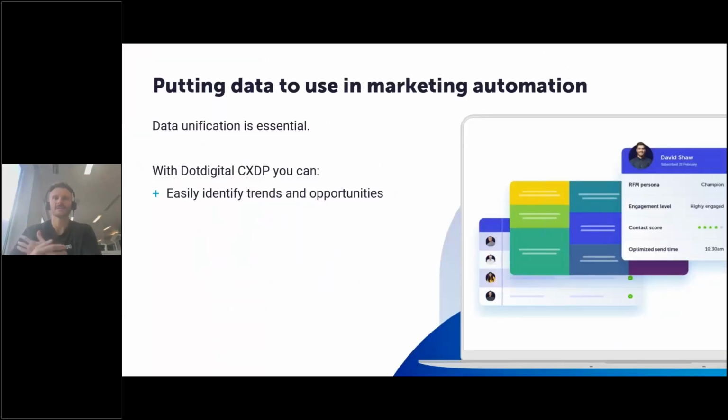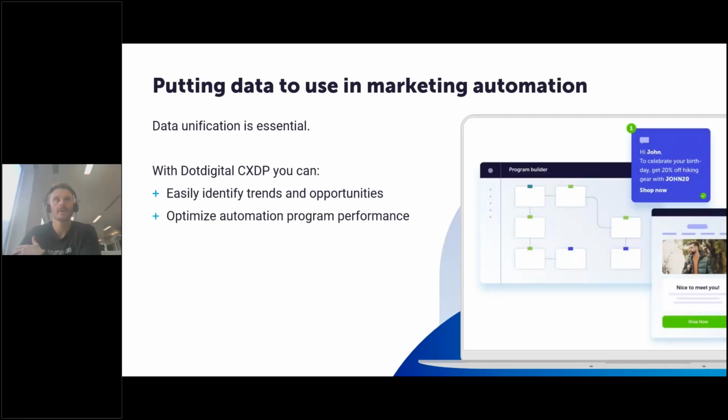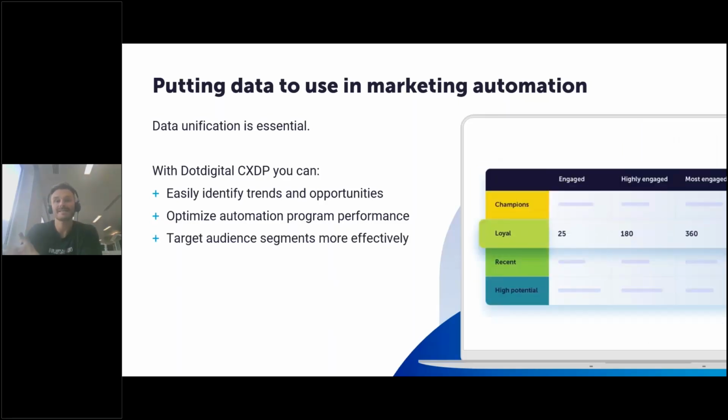So as I mentioned, it's not until we bring all of that data together in one place that we have those benefits to market to your customers in a much smarter and more effective manner. Dotdigital, as a CXDP, can bring all of your customer insight data together in one secure and easy to use platform. And that's going to allow you to easily identify trends and opportunities. It's going to help you optimize your automation program performance, so you're constantly improving. You're going to be able to target specific segments and create audience segments based on live data, which is constantly evolving and constantly up to date.